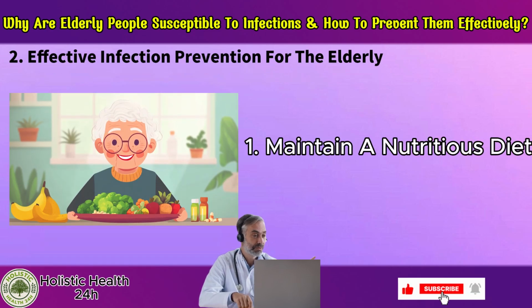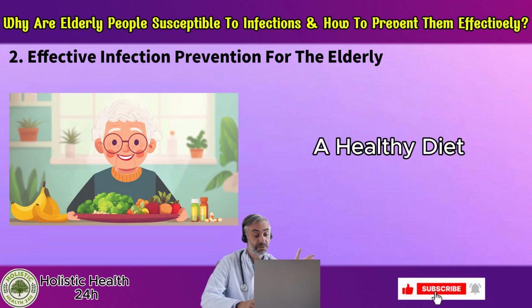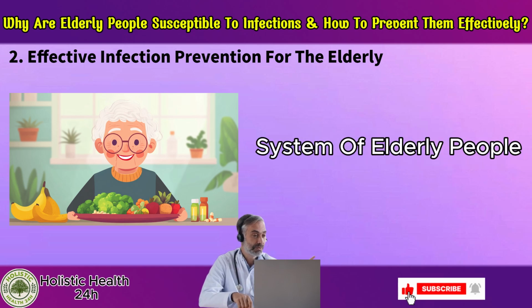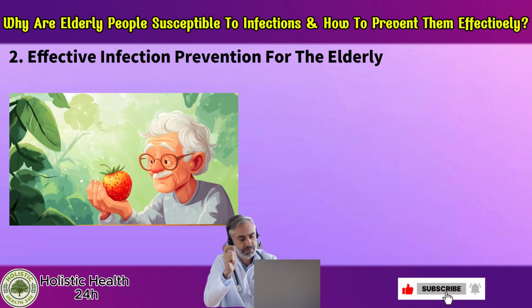1. Maintain a nutritious diet rich in vitamins and minerals. A healthy diet plays a crucial role in boosting the immune system of elderly people. Prioritize adding plenty of fresh vegetables and fruits to daily meals.